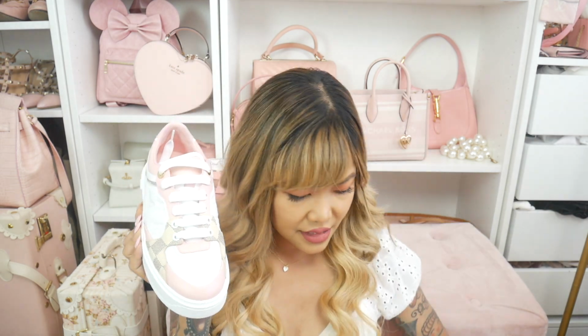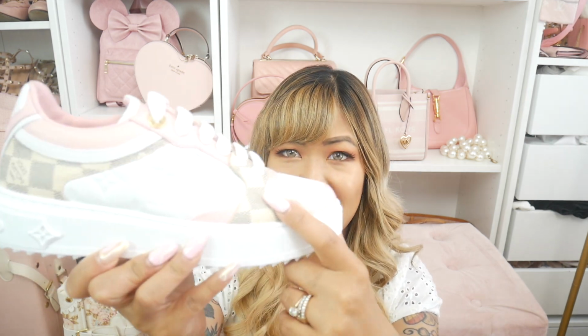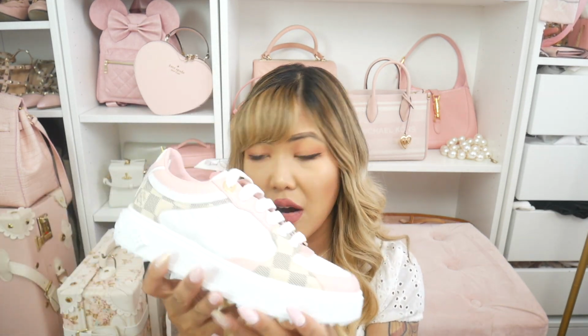These are the Louis Vuitton sneakers. I'm sure they have their own name. This is the Time Out sneaker. And I'm not sure what they're calling this color, but it's the pink color with the demi azure on it. Oh my gosh. It's also got this embossed Louis Vuitton logo and then a few Louis Vuitton logo things on the platform. All of the Louis Vuitton Time Out sneakers have this platform.